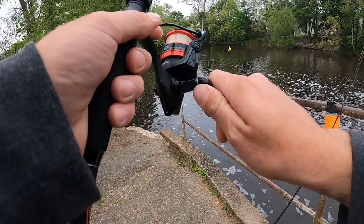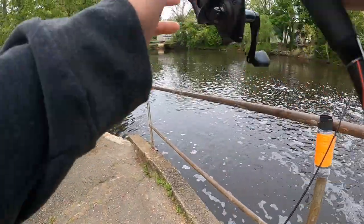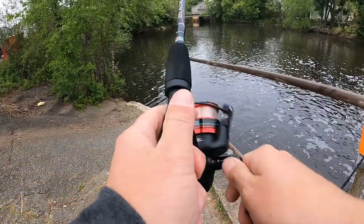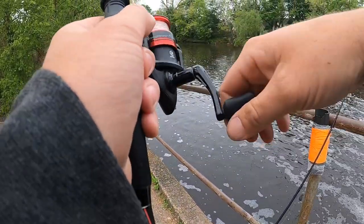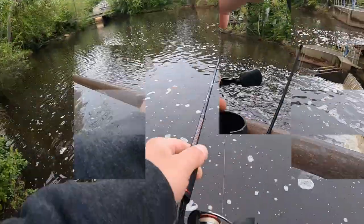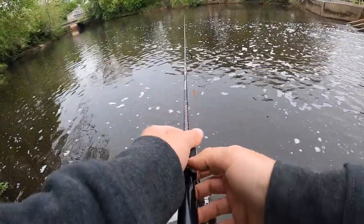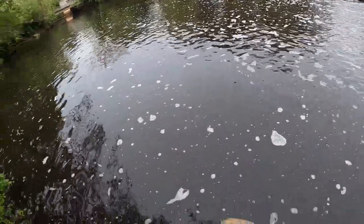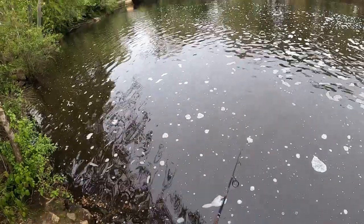All right, guys. Throwing out the corn rod. Basic Carolina rig. Number 6 bait holder hook. And a bunch of corn on it. All right, got a night crawler and a corn pole out. Just gonna chuck around an inline spinner for a little bit.